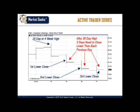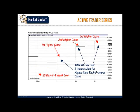What you'd like to see is a price closing lower 3 consecutive days in a row after the stock or the futures contract makes the 4-week high. If you're trading to the downside, you'd want to see a stock or a futures contract close higher than each previous day for 3 consecutive days, starting immediately after the market makes a 4-week low or a 20-day low. I use 4-week low and 20-day low interchangeably.